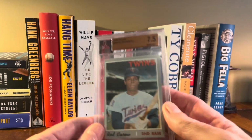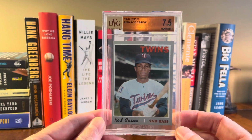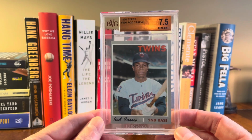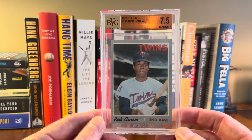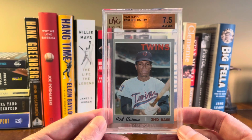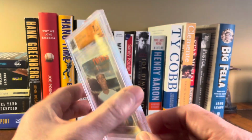Can't share my 7.5s without sharing this beauty that Dylan gave me. Every time I love looking at this card. And what makes it even more important is this is a card that Dylan had for all those years, and he gave it to me. So thanks again, Dylan. I love this card. It's the Rod Carew in a BVG 7.5. What a great hitter this guy was.